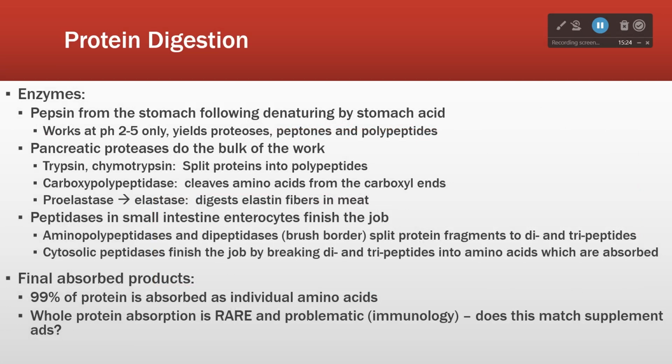All right, so protein digestion begins in the stomach. There is no protein digestion in the mouth. We don't have any enzymes for it, and the pH of the mouth is such that most of the proteins would be so globular that we wouldn't be able to utilize them anyway. So protein digestion begins in the stomach with pepsin.